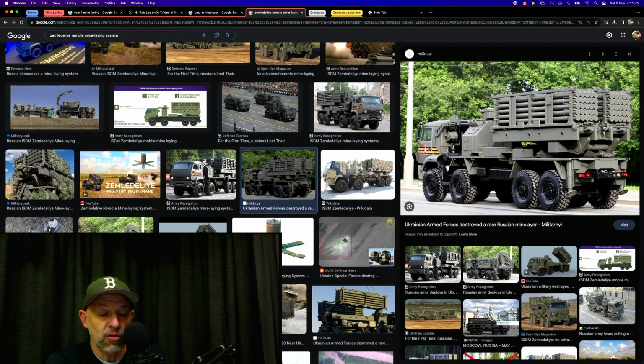A distinctive feature of the ISDM is its intelligent programming capability. It enables operators to customize the mines to target specific entities, such as armored vehicles or personnel, thereby greatly minimizing civilian casualties. Furthermore, the system integrates advanced sensors that identify friendly forces, efficiently avoiding unintended engagement with allied vehicles.